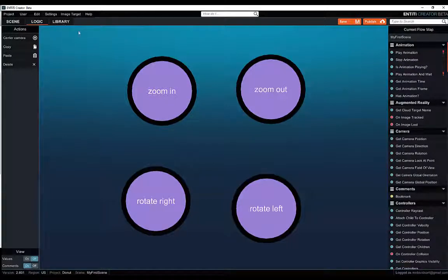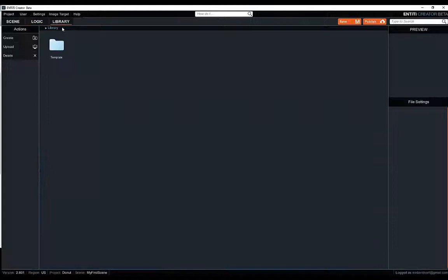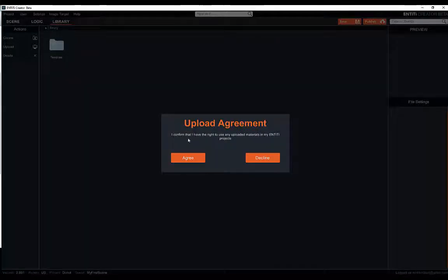The next thing we want to do is go to library, and we actually want to go to upload and go and find our files on our PC. So I'm going to go and find the OBJ file for my donut and the JPEG file for the textures that are mapped to my donut as well.